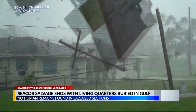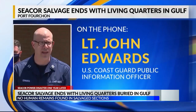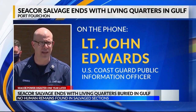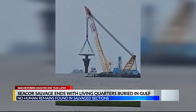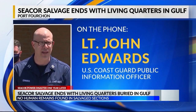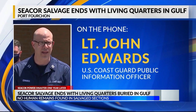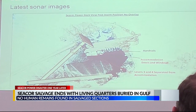The U.S. Coast Guard confirmed Hurricane Ida altered Seacor Marine's salvage plan. They had cut the Seacor into several pieces, 3 pieces, I believe. They had gotten 2 of those sections out of there, but my understanding is that the 3rd section did get buried by sediment, mud sediment, after the passing of Hurricane Ida. And then at some point, Seacor Marine decided to suspend salvage operations.